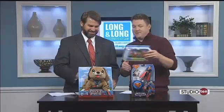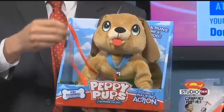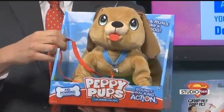Absolutely. From Peppa Pig to Peppy Pups. Now this one actually is very concerning to me, and the reason being this leash is 36 inches long. And y'all know kids, and a lot of them want to snuggle with them and such. This is really a hazard. This is the one that sticks out to me the most, and this can be entangled around a young child's neck and cause strangulation. Very dangerous. Great tip on that one. Definitely one to look out for there.